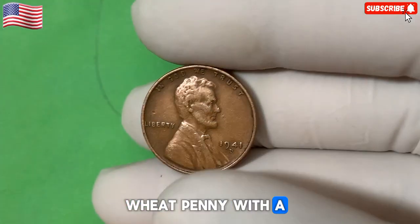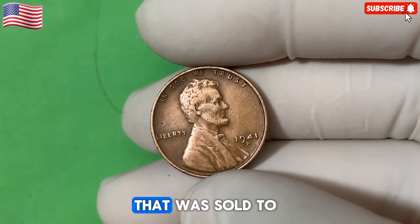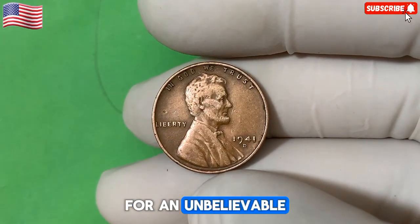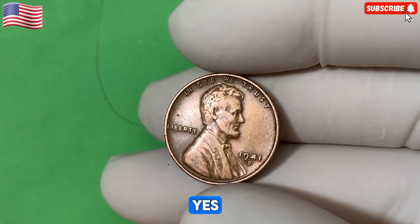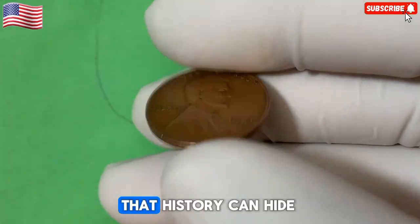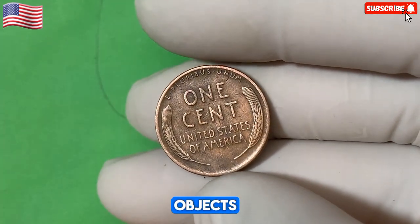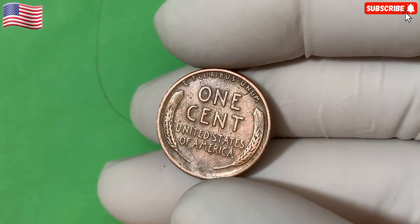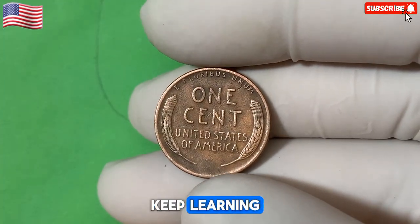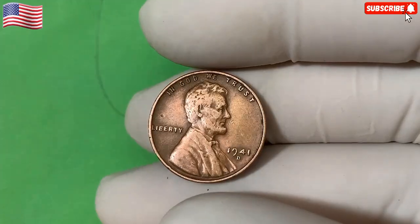Lincoln wheat penny with a mint mark, preserved in near-perfect condition and featuring the right traits, that was sold to a collector for an unbelievable $88,000. Yes, 1 cent turned into $88,000. It's a powerful reminder that history can hide in plain sight, and that sometimes the smallest objects carry the biggest stories. So keep searching, keep learning, and never underestimate what a tiny copper coin might be worth.